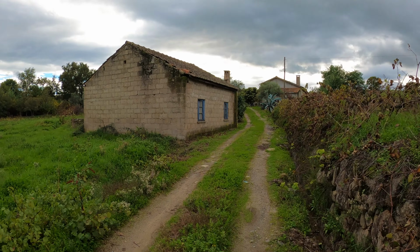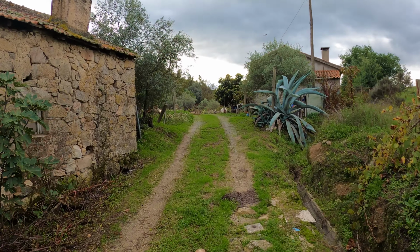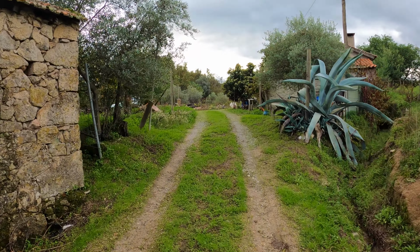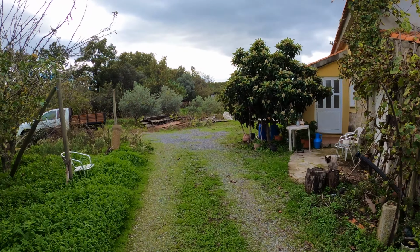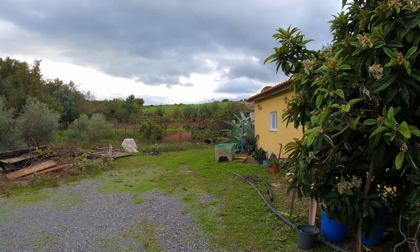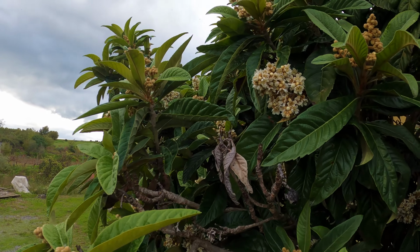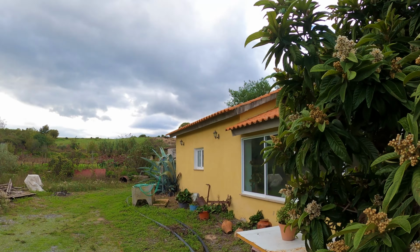And then as we come here, we are back on the farm again, and this is the house. It's a lovely house, quite well arranged. I can see a couple of cats darting around up there as well. Hey pussycats. It's nicely constructed, and quite a recent construction as well. You can see this lovely loquat tree next to the house, all in blossom, probably full of honeybees. Honeybees love the loquat plants, and in autumn they flower, so that's beautiful.